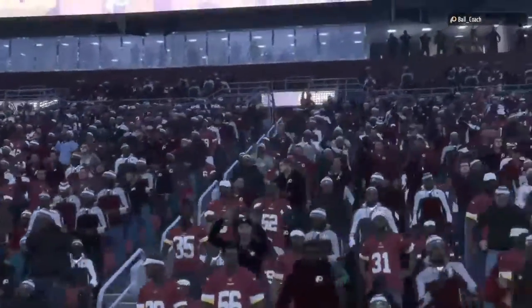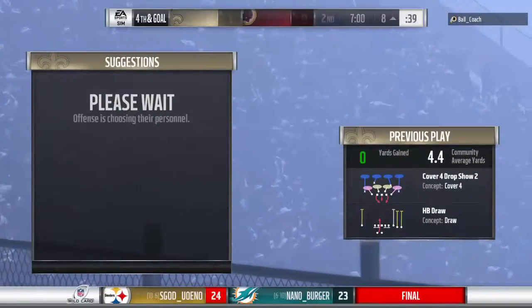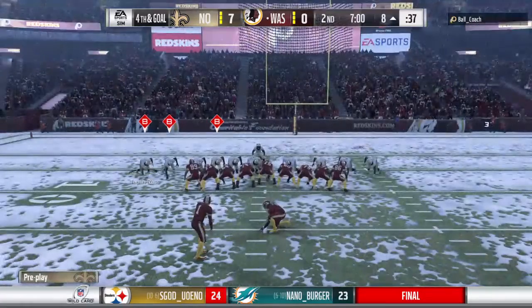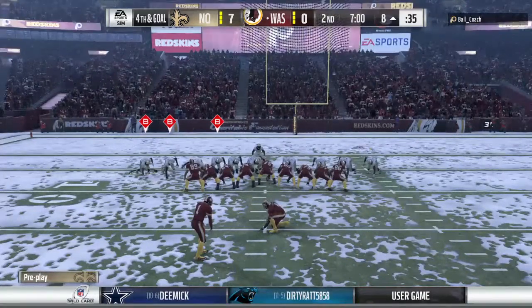Back live, Charles Davis to my right. I'm Brandon Gaudin. It's Redskin football to begin quarter number 2. They are, however, facing a 4th down situation.